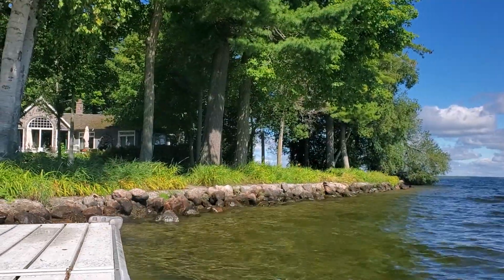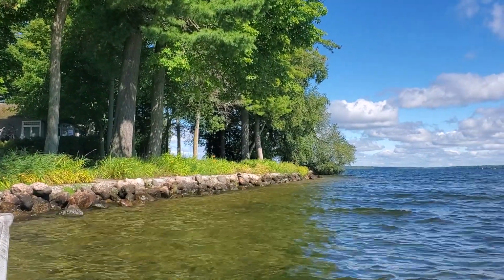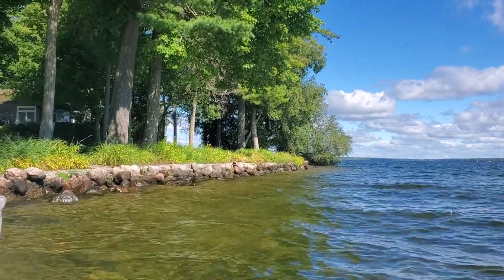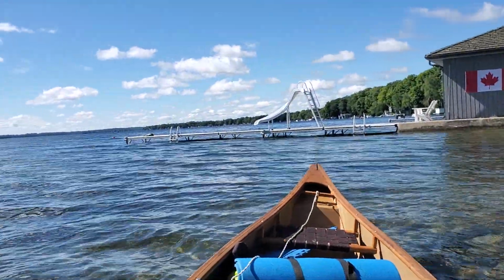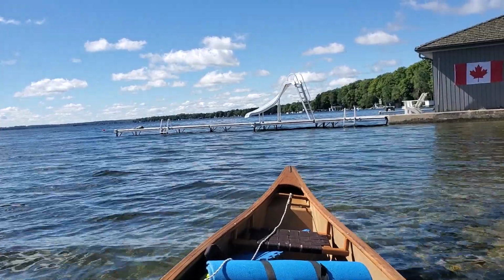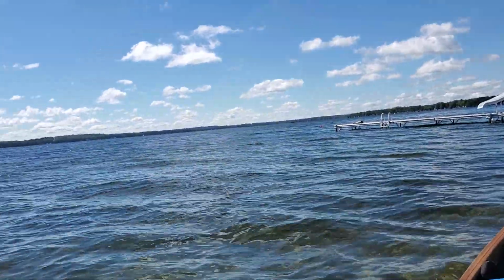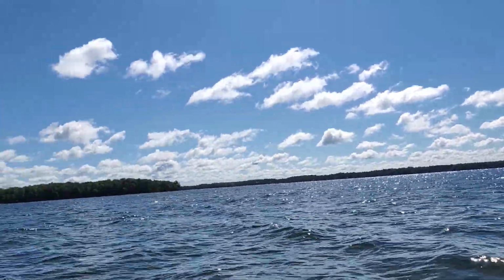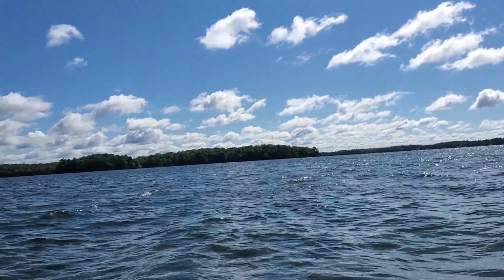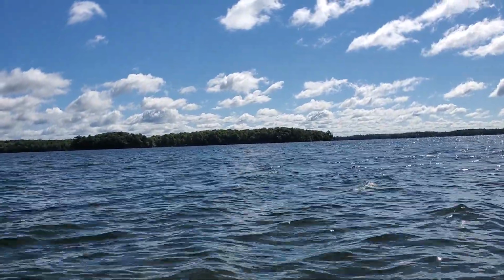All right, so I made it across that long stretch of the lake, and I've just come around to the other side of that peninsula where it's a little bit shaded over here. I'm just going to take a little bit of a break here in the canoe, sitting next to this dock, just to recharge a little bit, because I found that quite tiring paddling across there, and a little bit scary, just because I'm going perpendicular to the waves, so the waves are rocking the boat constantly as you're going along.